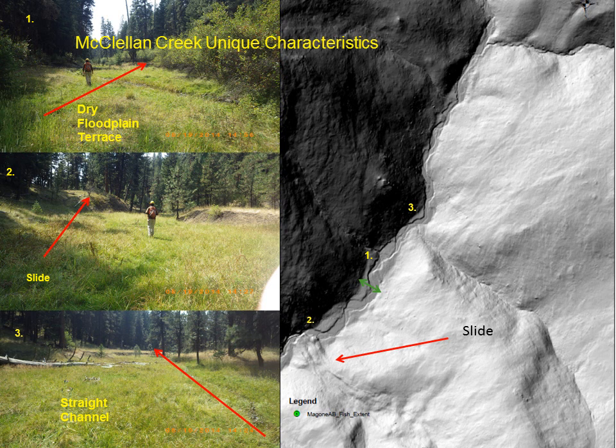Dry floodplain terraces dominated by hawthorn were evident within this area, depicted in photo 1. The stream channel was very straight, as evidenced by photo 3. These areas are valuable for water storage and spawning for steelhead, but currently are not functioning to their potential in the project area.